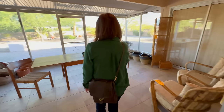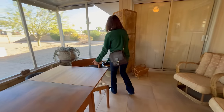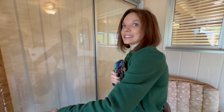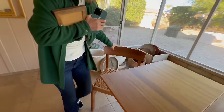Wow. How is this 150? For that, and the chairs are worth it alone. Oh, my goodness. And this, oh my gosh, if I were home. Oh, that is cool. It's a little man. Privacy screen. And look at that. Oh, wow. For $8? I'm sad about that. Yeah, this would have been a beautiful table. These chairs are gorgeous too. Ow, I hit my knee.